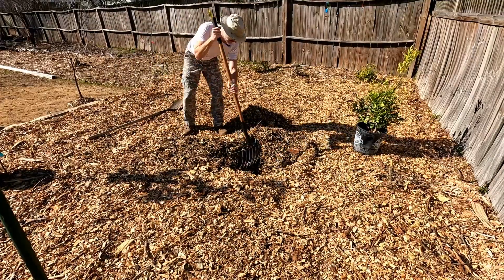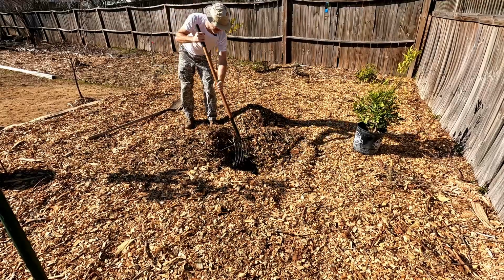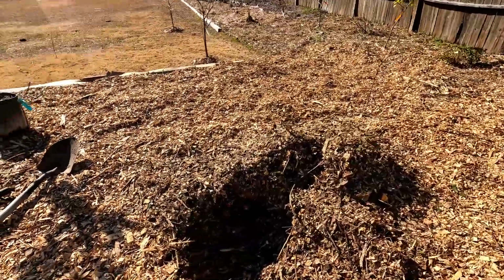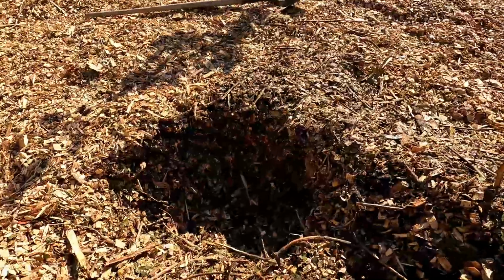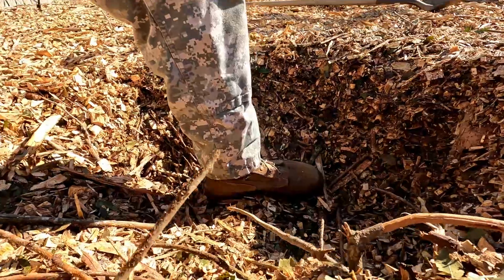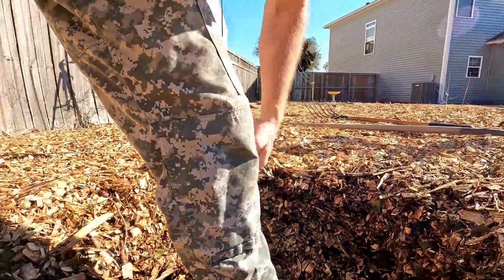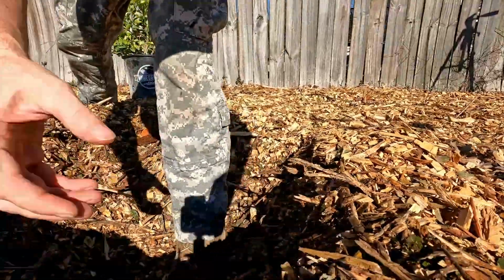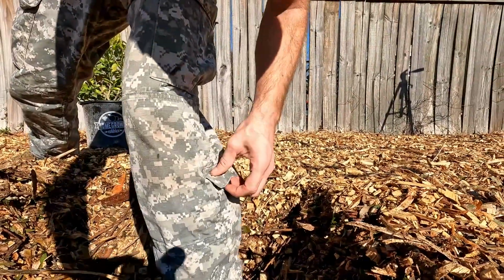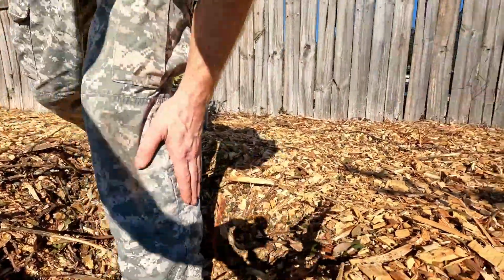That side over there I haven't piled anything up on yet. But I just want to make sure that you can see just how deep this thing is. Hey, I finally see dirt. Okay, so here you can see the hole. And there's my boot. There's my leg. There's my knee. About shin high, mid shin. If you know what these pants look like from military days, about the bottom of the pocket right here on the ACUs. That's probably about a foot deep.